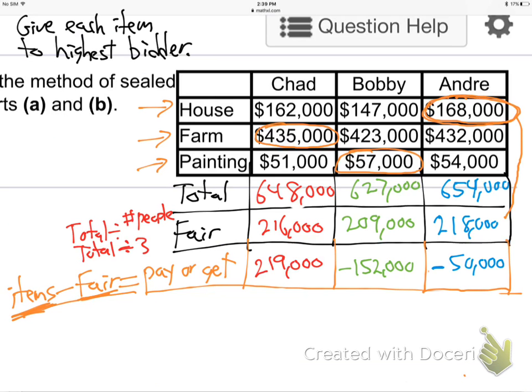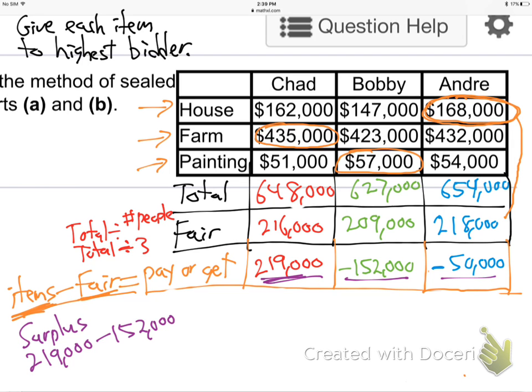We'll come back over here. Let's think about the surplus. Let's calculate the surplus over here on the side. The surplus, remember what's happening with the estate. Chad is paying 219. Right, it's positive. He's paying it to the estate. Bobby's taken 152 out of the estate. And Andre's taken 50. So just simply use your calculator. What's that? 17,000. There it is.